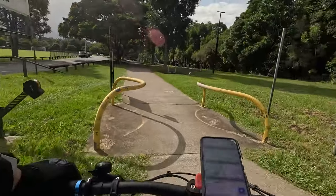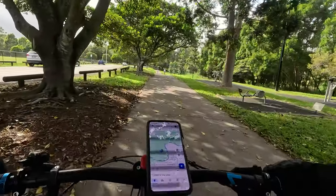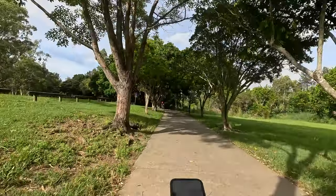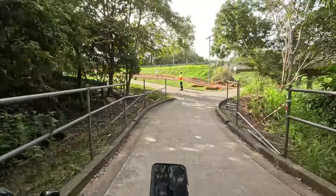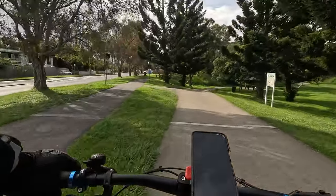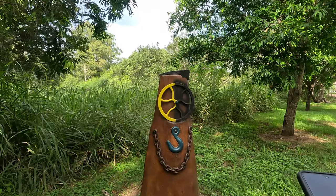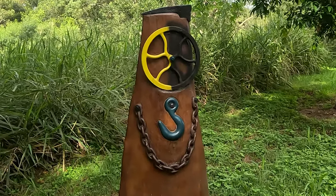So it crosses over Osborne Road, continues on through this parkland. Quite a few walkers, cyclists. Looks like a pretty popular track. This is interesting. Actually, it's pretty boring.